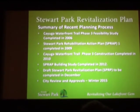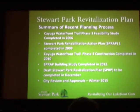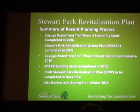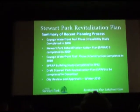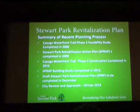I should introduce Scott. Where is Scott? Scott's the president of the Friends of Stewart Park. He's done a huge amount. So we were successful in getting a planning grant from the Tompkins County Tourism Program, and we did the first rehabilitation action plan. Following that, the trail was constructed in Stewart Park, and we think that's been a great thing for the park.